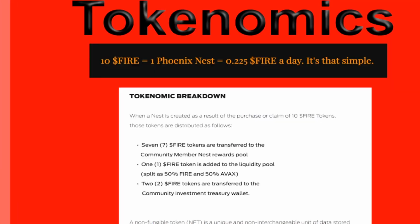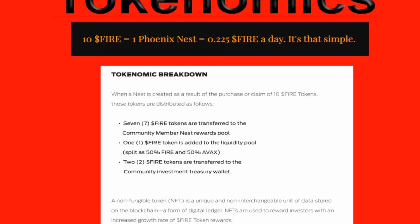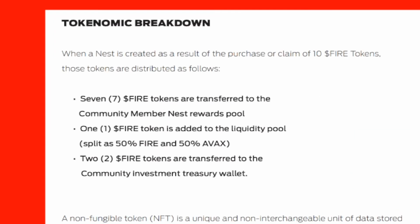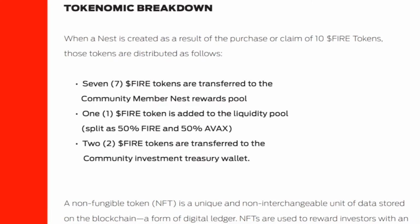Their tokenomics, again, it's 10 FIRE to make what they call 1 Phoenix nest, and that pays out 0.225 FIRE tokens per day. Pretty simple, all right? So here's what happens when you make a nest. 7 of those 10 FIRE tokens are transferred to the community members nest rewards pool. 1 of those tokens is added to the liquidity pool, and it's split half AVAX and half FIRE. And then the last 2 FIRE tokens are transferred to the community investment treasury wallet. So that means that 20% of every nest that's made goes towards the treasury.